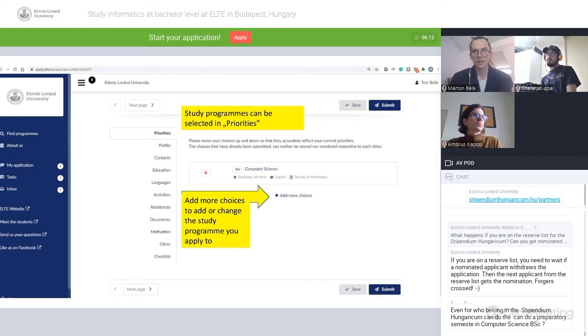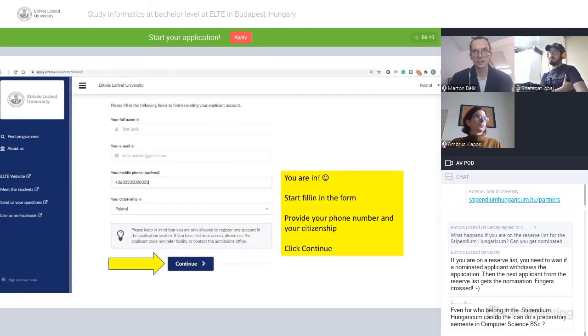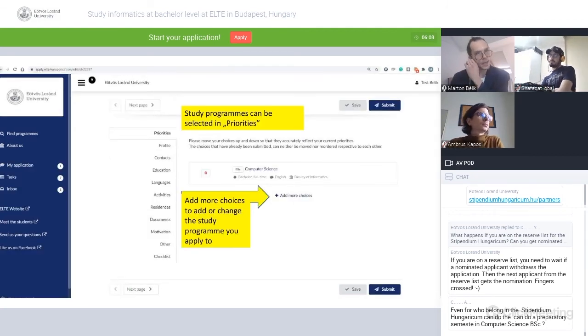The first part is the personal data to give, and then the priorities. Under the priority menu, you can pick the study programs that you're applying to. Here you can already see the bachelor in computer science is selected. If you see a different program, or if you'd like to add more programs, then you can use this button, add more choices.